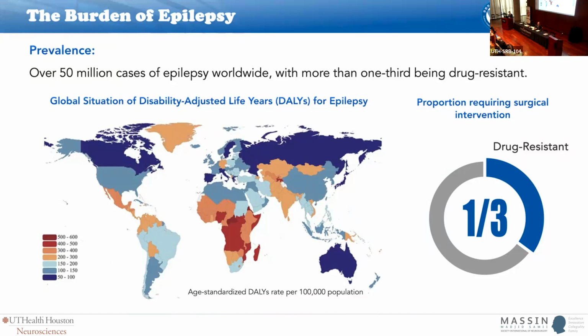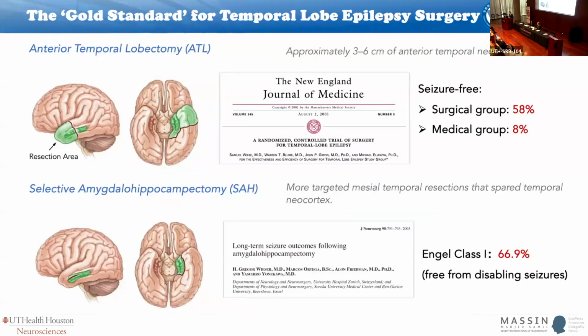Still now, surgery is the one option for drug-resistant patients. Back in 2001, Dr. Wiebe published the RCT in the New England Journal of Medicine, proving that anterior temporal lobectomy is much more effective for mesial temporal lobe epilepsy. It is now the gold standard for temporal lobe epilepsy. Another option is selective amygdalohippocampectomy, which has the same effect, with Engel class 1 about 66%.